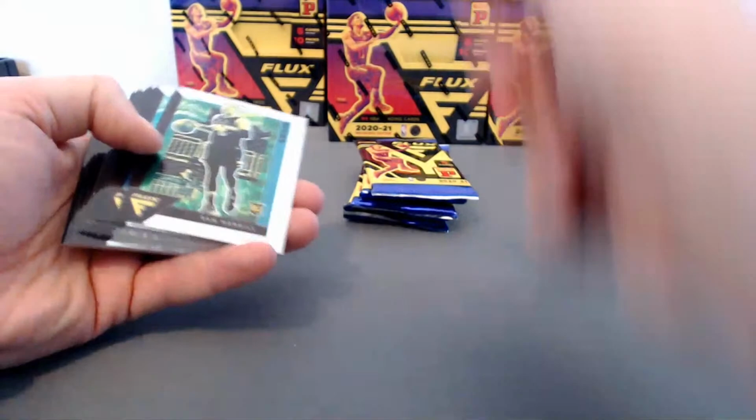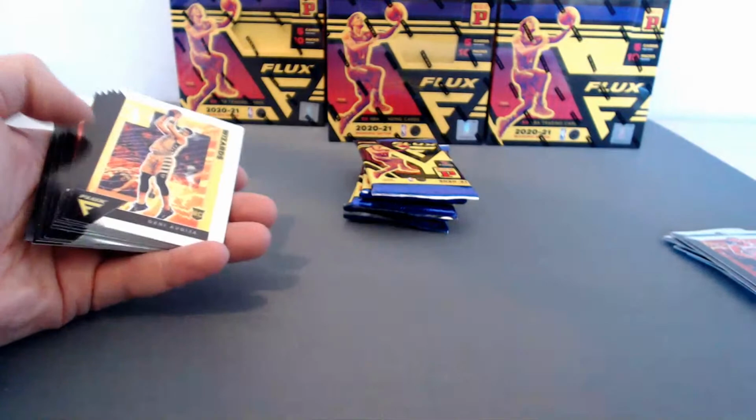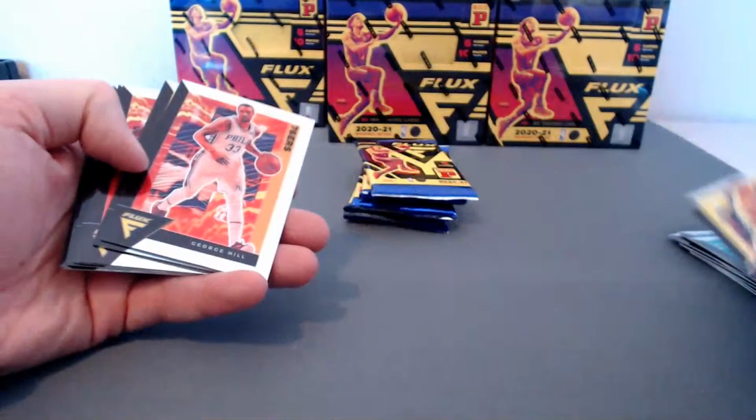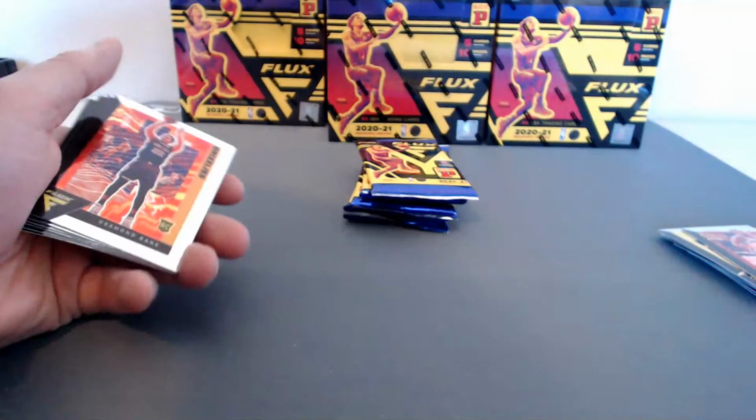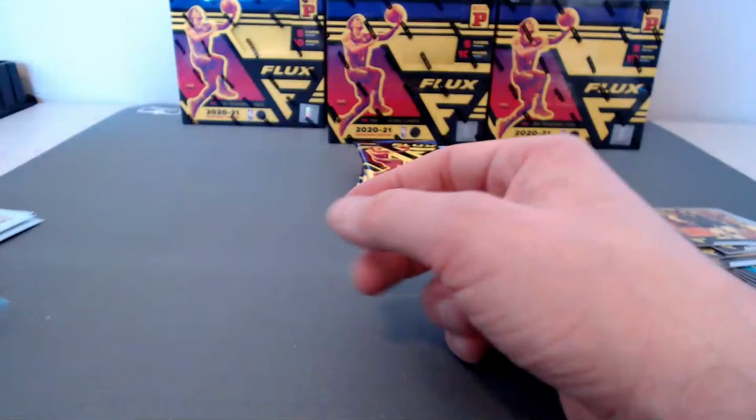Sam Merrill, Bazemore, Russell Wilson, Dennis Smith Jr. silver, Pistons, Denny, Kevin Porter Jr. There is a Dort silver for the Thunder. Bane, Osman, Rubio. There's a Miles Bridges, Silver Wave, and another Anthony Edwards. We're evened up now. Two of each, LaMelo and Edwards.